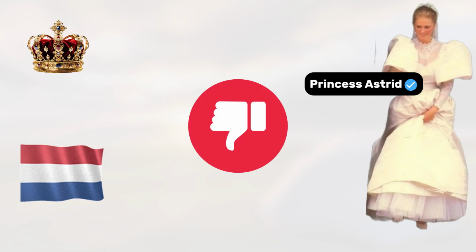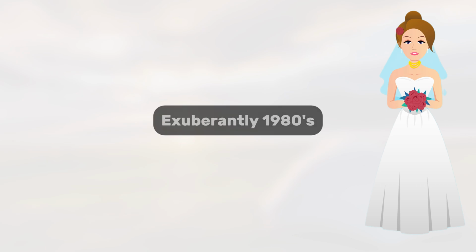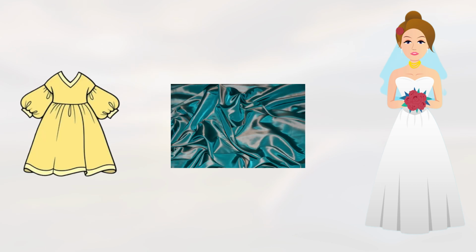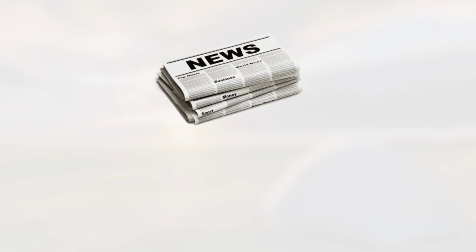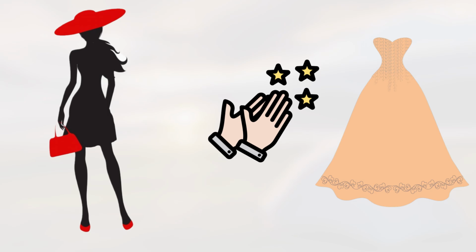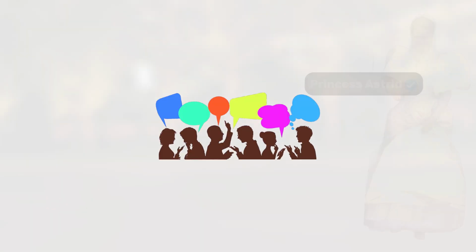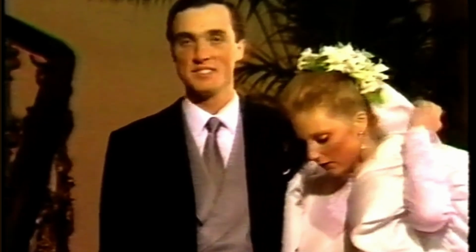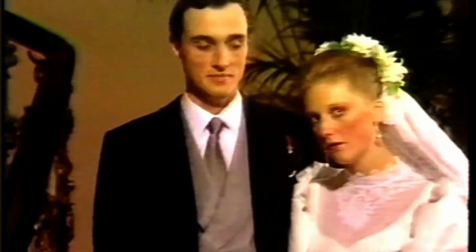This gown is considered the worst gown in Dutch royal history. The gown was described as an exuberant, 1980s puffball sleeve confection of taffeta, which suggests that it was seen as a bold fashion statement rather than a universally acclaimed design. While there is no specific information on criticism or how she handled it, the gown remains a memorable part of fashion history. The significant negative feedback suggests that the gown was not well received. The criticism showed that it was not very prominently accepted by many. The dress wasn't the prettiest, but they did look very happy on their wedding day, and that's all that matters.